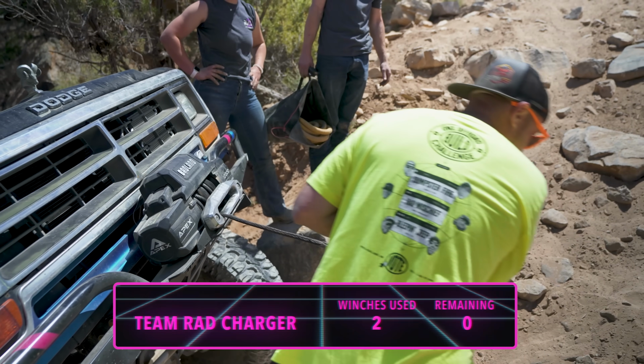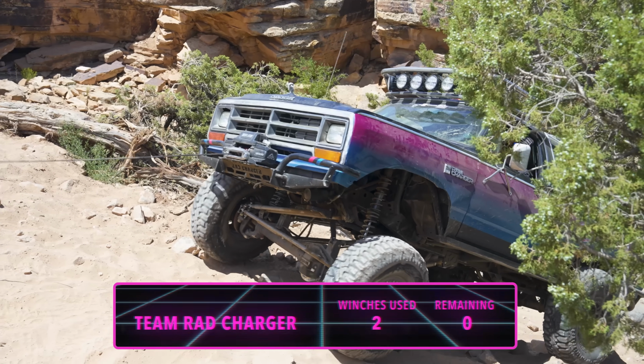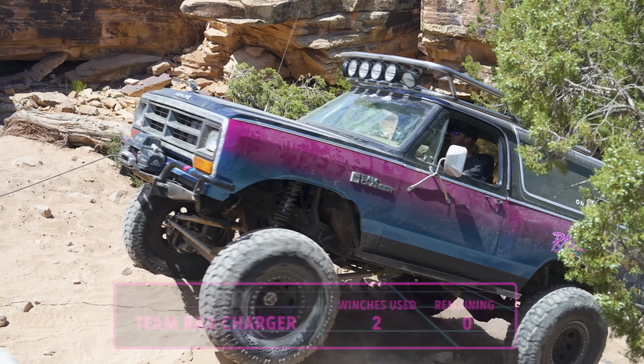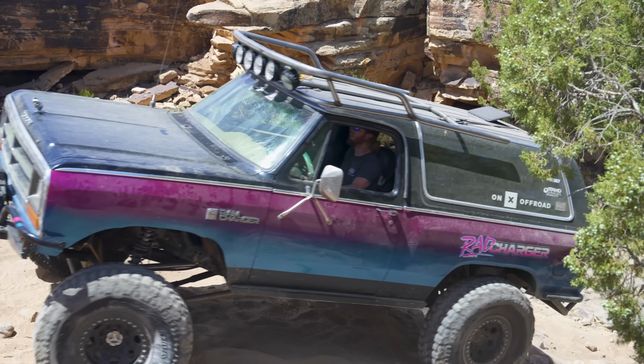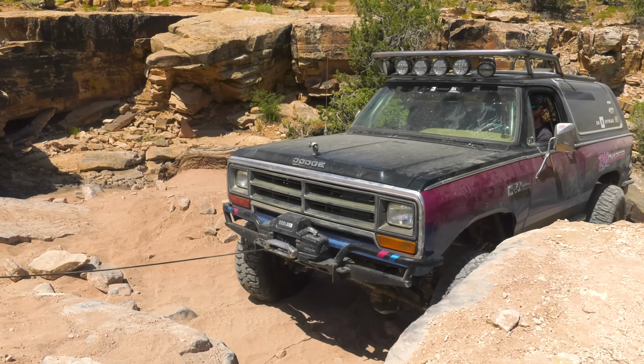It wasn't really even the last obstacle, it was the second to last, but it was close enough that I was able to run one winch line out all the way to the top of the hill with probably like an 8-foot extension. But the rule was, if you can get it winched in one go without unspooling and removing line extensions, then it would count as one winch. So I hooked up and I just followed the winch line all the way to the top.